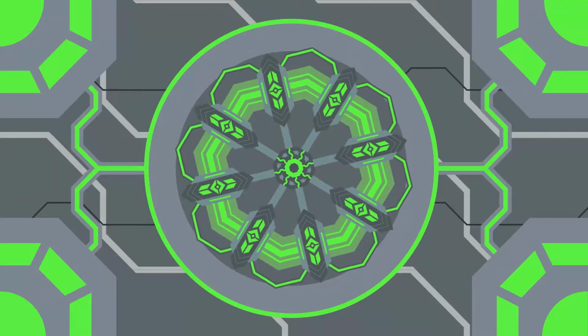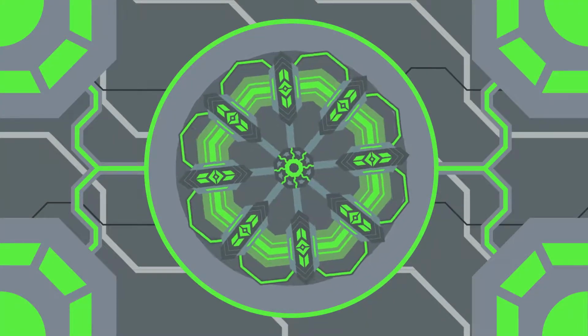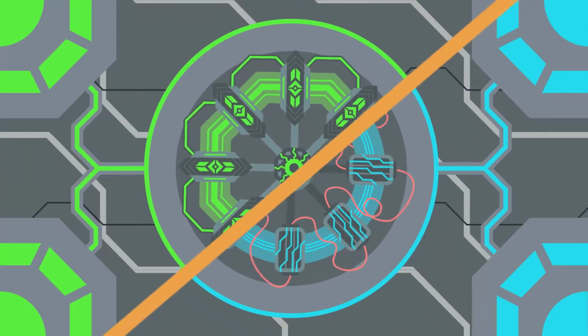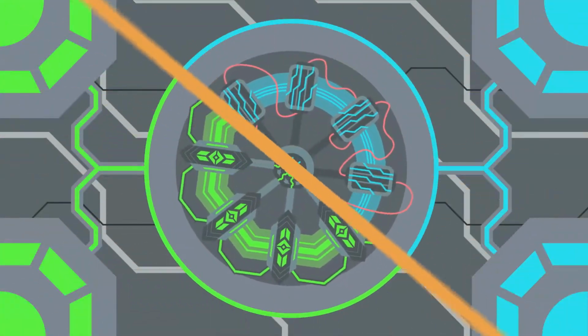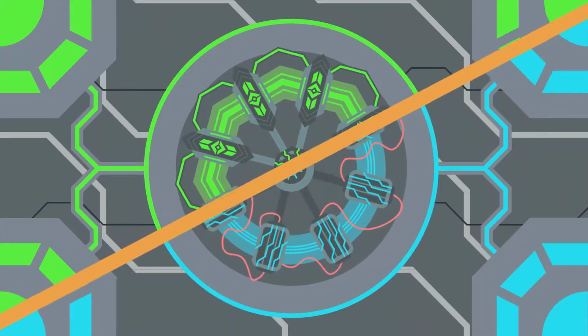So you're probably wondering, what's the point of all this? How do we actually make a sustainable fusion reactor without melting ourselves alive? Luckily, scientists have been hard at work, and they've already come up with some pretty interesting ideas. There are some theoretical designs for a working nuclear fusion reactor, and they're honestly pretty exciting.